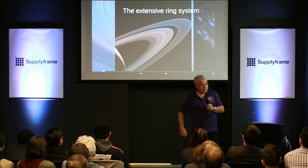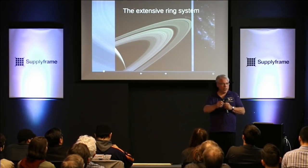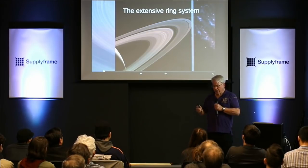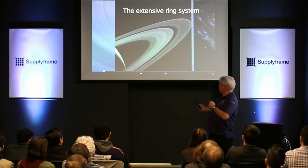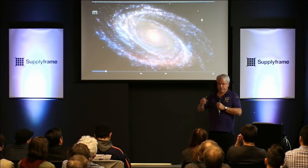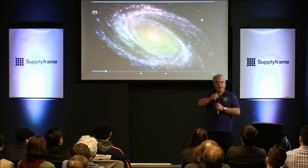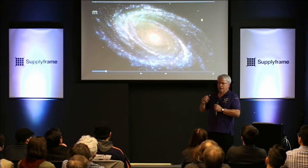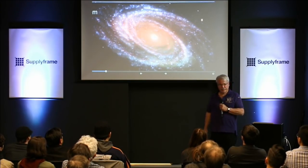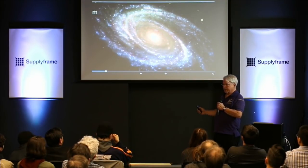So it's the rings. Go there to study the rings. The rings are a system of things orbiting a central object. If you're a particle in the rings, you go around in a matter of hours, even though the planet is gigantic, 10 times the Earth's diameter. 5 hours to go around in the inner ring, 15 hours to go around in the outer ring, as opposed to 250 million years in another disk system.